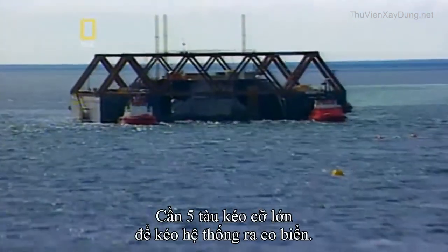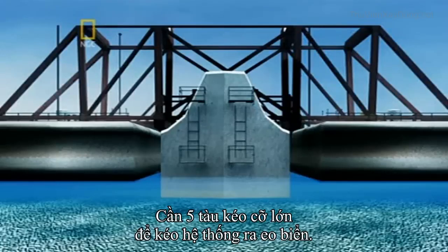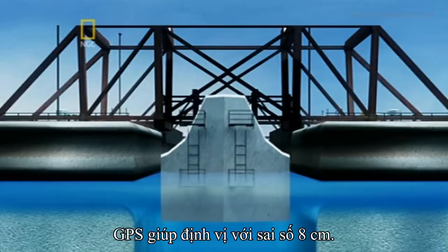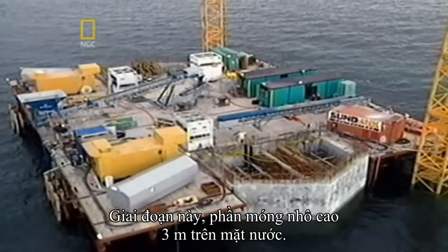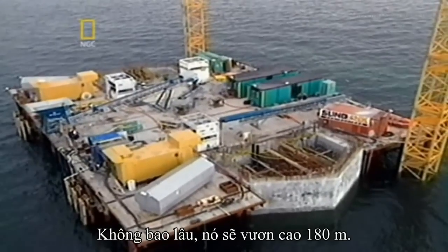It took 5 enormous tugs to tow this contraption into the channel. At the bridge line, the foundation was lowered into a pit that had already been dredged into the seabed. GPS helped guide it to within 8 centimeters of its target. At this stage, the foundation stuck out of the water by just 3 meters. Soon each stump would grow another 180.